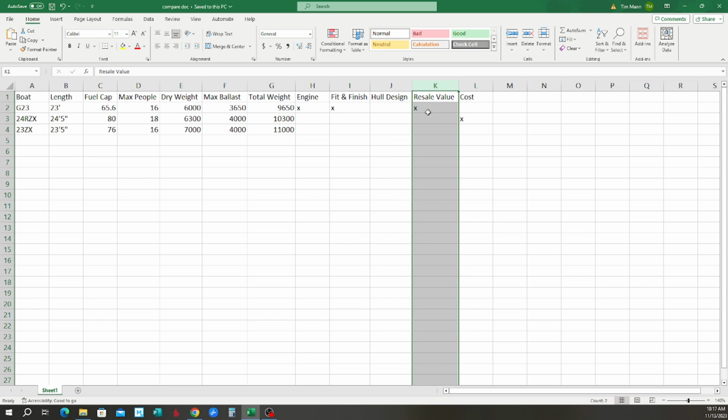Resale value. Definitely Nautique shines when it comes to resale value compared to Tige. Tiges are definitely staying on the lot longer than Nautiques in general. Now that could be argued, but that's just what I've seen in my experience. Generally with Nautiques, there are fewer on the market, so when you list your Nautique, you're going to sell it faster than a Tige. So then we go back to cost, and I think the G23 would probably be the highest price here. Just not sure about this Ultre series. So I think these might be close in price. Maybe Nautique's still a little bit more. My guess is the cheapest one is the 24 RZX.